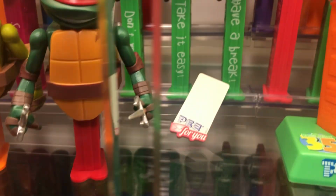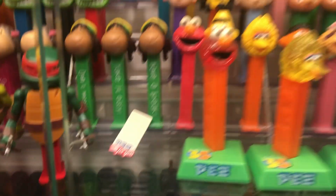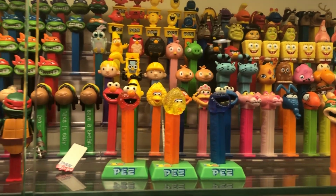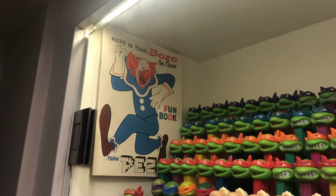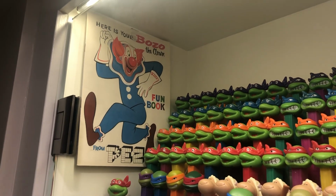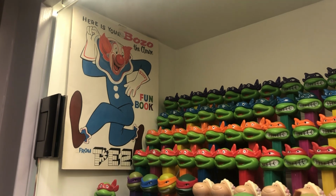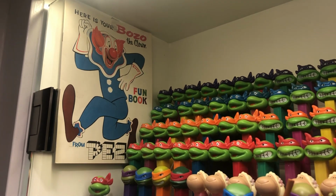And here's the little pad that came with them and the special candies. There's a special candy pack. I think that's going to take care of us. Oh, one more thing up here on the wall is the Bozo Fun Book. There's activities inside, and you can take a look inside this book in my Bozo video already posted.